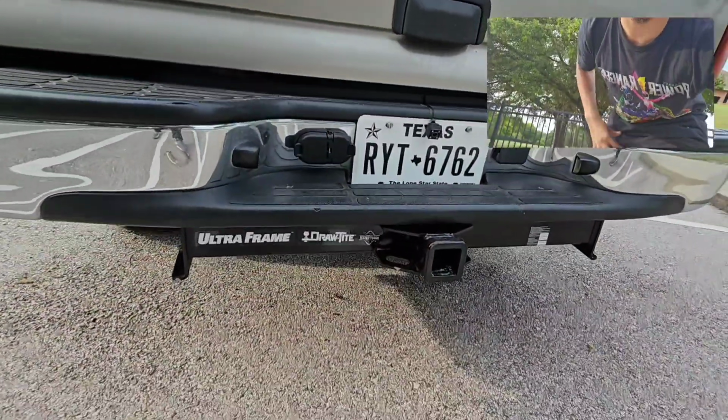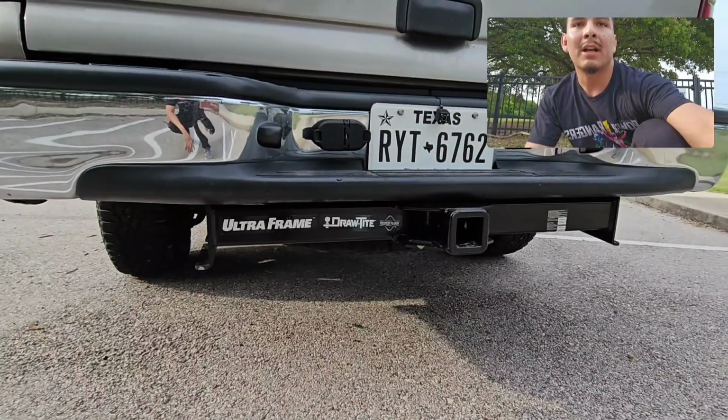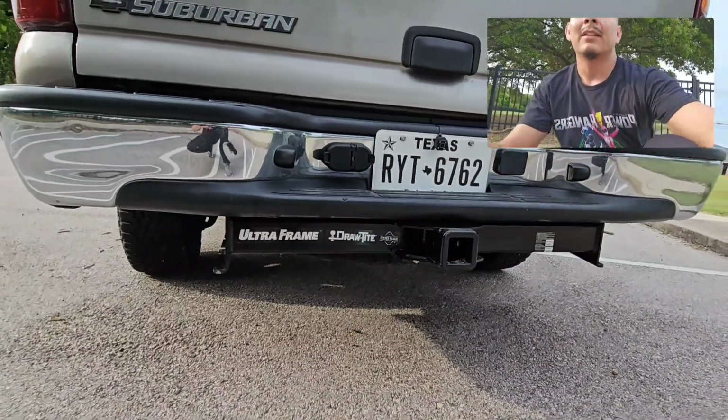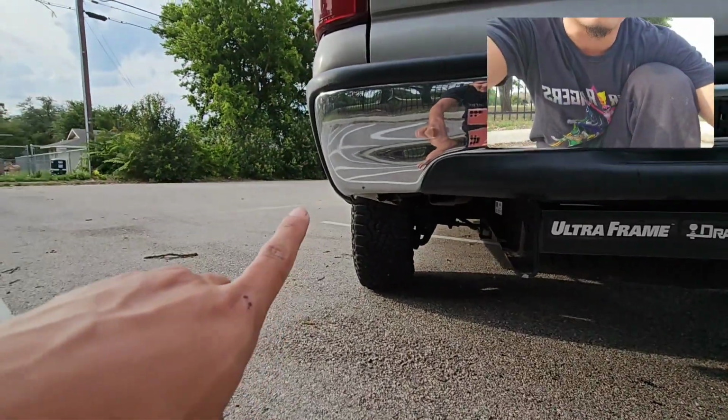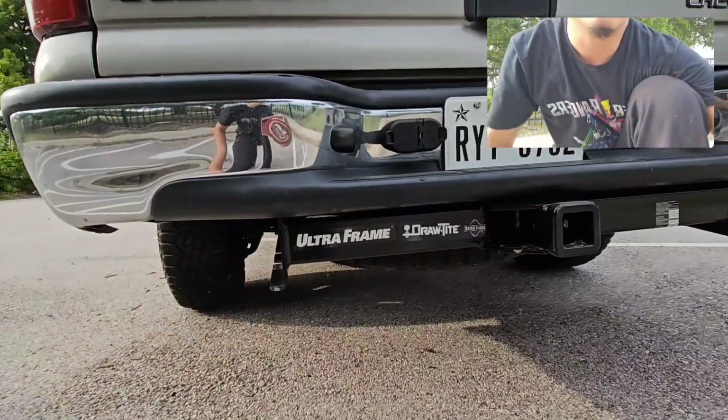This draw tie hitch I think is my favorite part, because the original one was all rusted out, so that was all fixed. There was some stuff I had to do with the side marker lights because the license plate light harness was cut, so I had that all fixed and working.